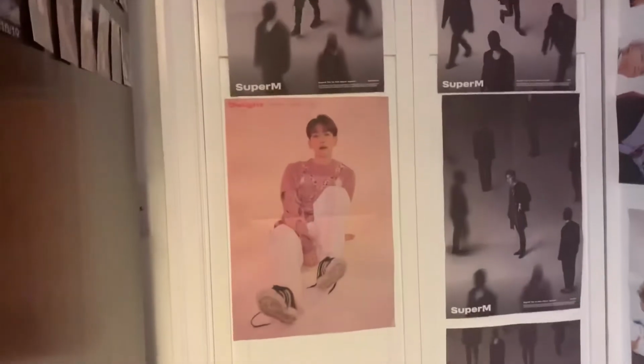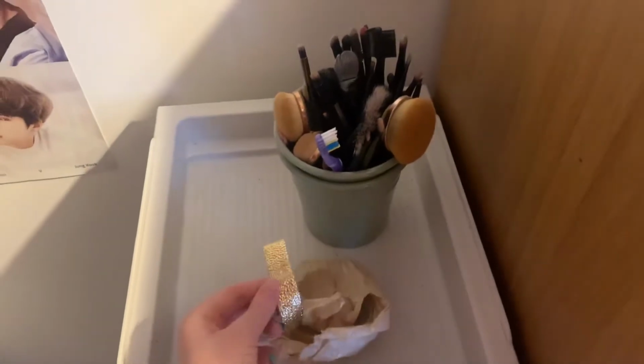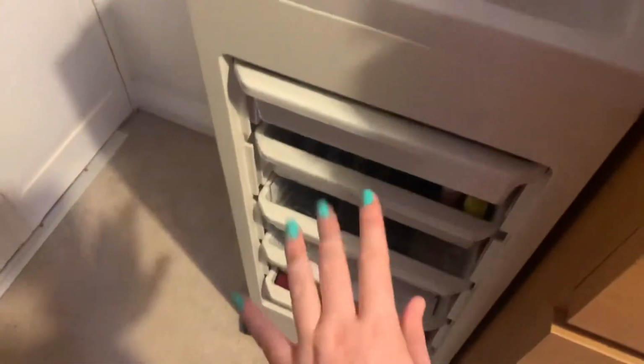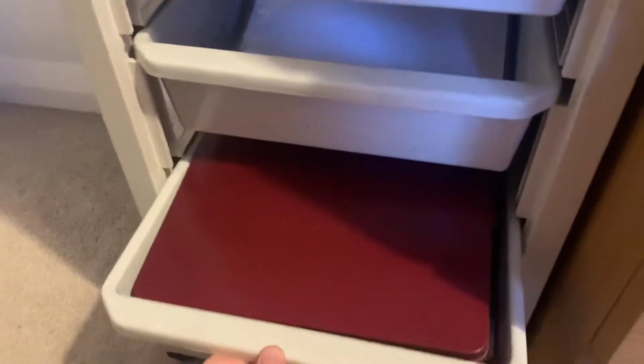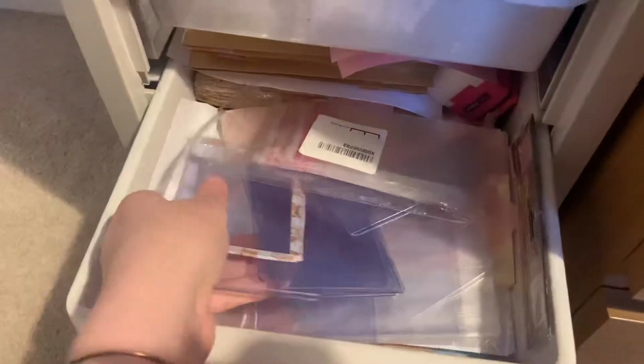So I'm going to show you the really quick boring stuff because why not? It's still in my room. So these are 2 drawers of mine. This is just some tape actually, some cute tape for journaling and stuff. There's my makeup brushes and stuff like that. Up here is really boring, but here is where I pack all my orders, all the supplies to pack orders for trades and stuff. So this is just full of random things, and then I have loads and loads of top loaders and stuff like that. So yeah, and obviously all my envelopes and things like that.